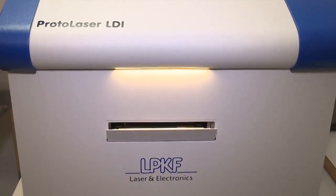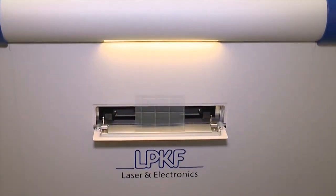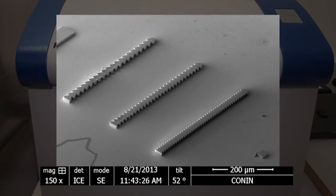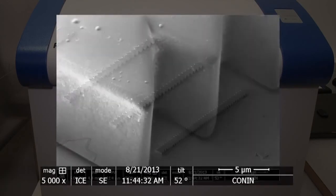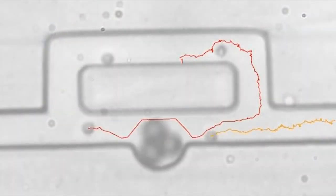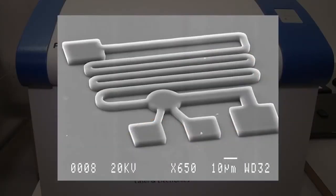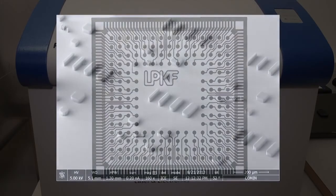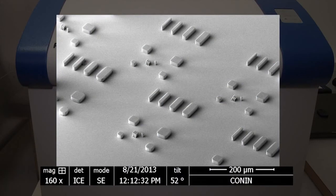We presented just one example of the use of Nanocenter's equipment for laser lithography. Protolaser LDI can be used for all kinds of two-dimensional microstructuring on a conductive or non-conductive substrate, from microfluidics, mask prototyping, even fabrication of simple micro-objects.